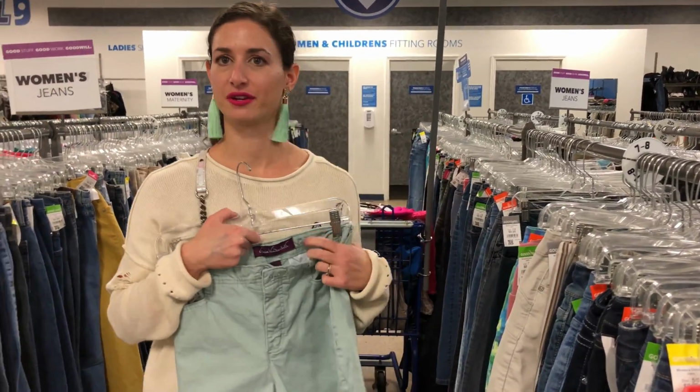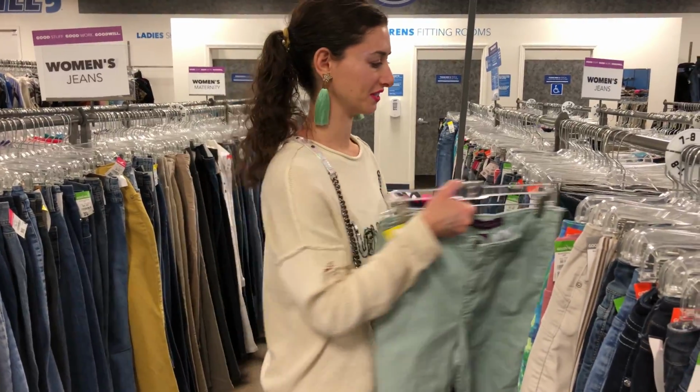Did you know that Gloria Vanderbilt is Anderson Cooper's mom? Because I just learned that, like, recently.